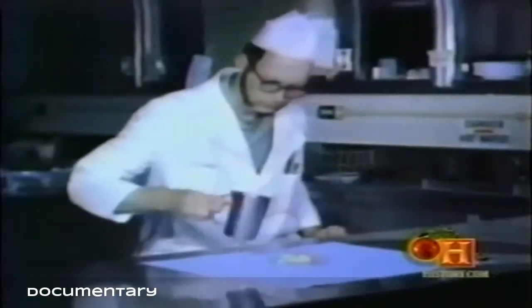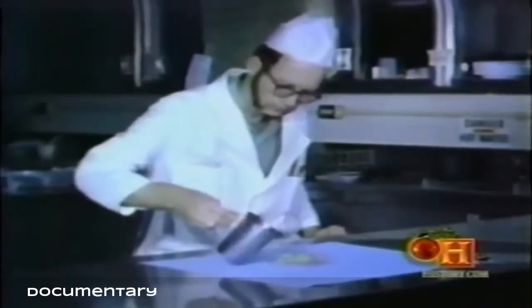Cold water is added to the food bar. There they are, pieces of chicken, carrots, peas. The bar is reversibly compressed. With the addition of water, its ingredients are reconstituted to their original size, shape, texture, and taste.